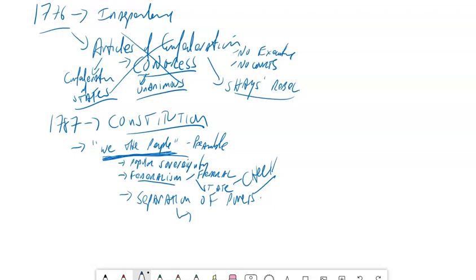Now, as I've told you guys, all government has three functions: legislative, executive, and judicial. All government makes rules, legislative, administers or carries out the rules, executive, and then judges based on the rules. So whether it's the government of a Cub Scout pack or of a school or of a state or of a football team, you have that.